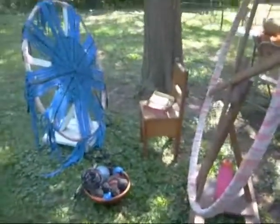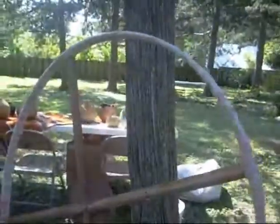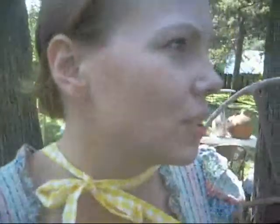And here's my stuff, all set up. I'm going to be starting another rug on this one soon. This big one. There's a lot of stuff here. I'm going to let Scott probably walk around later with the video camera and show you some other things.